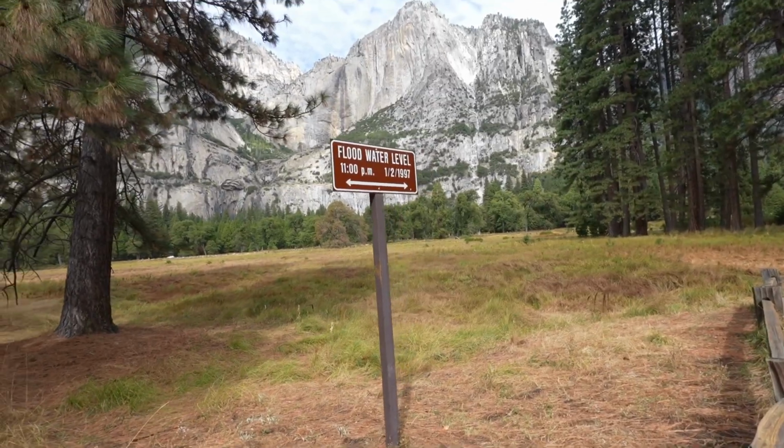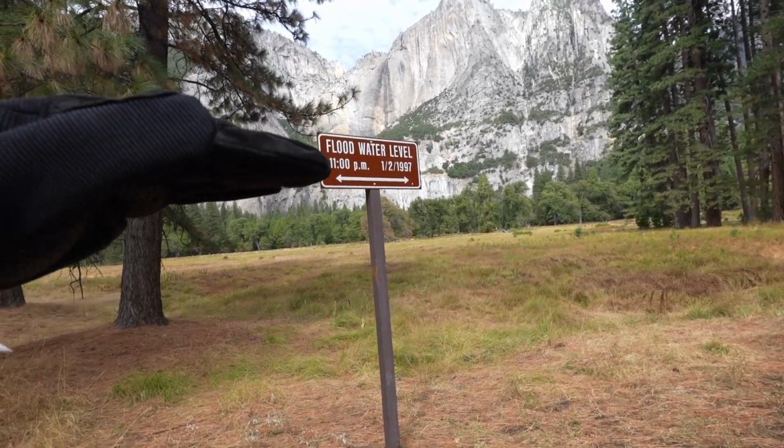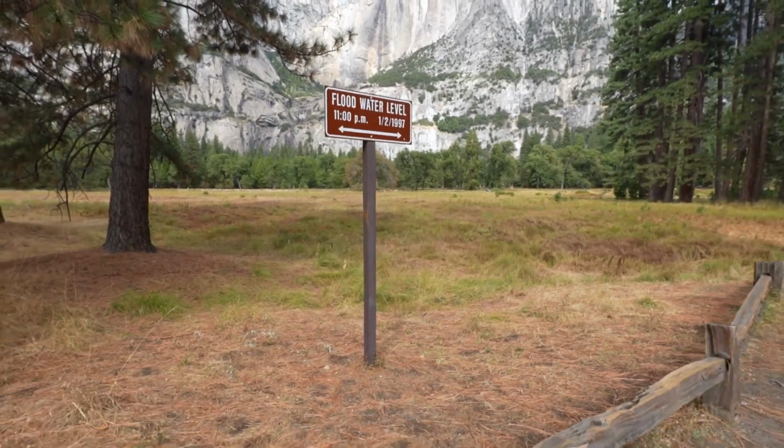At 11 p.m. on January 2nd, 1997, the flood water level was that high. That is so crazy. Yeah, wow. That is crazy.